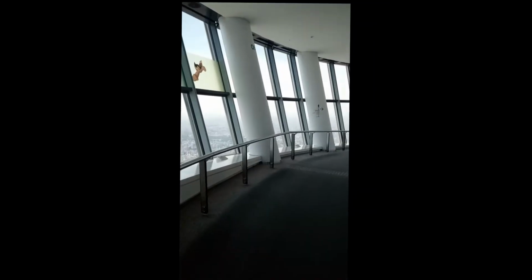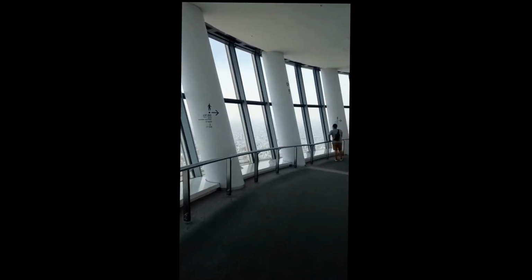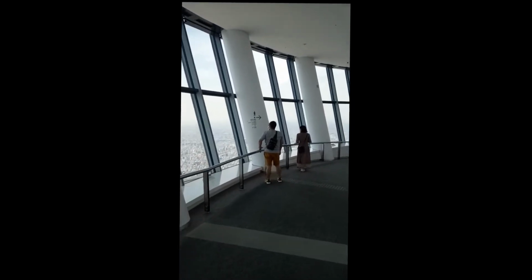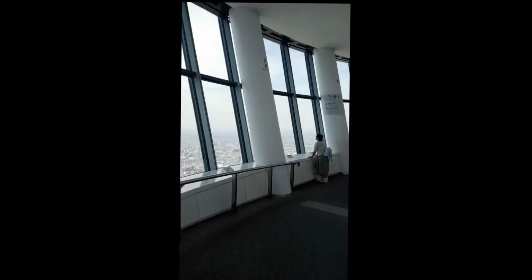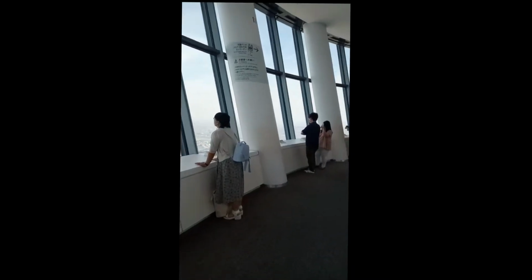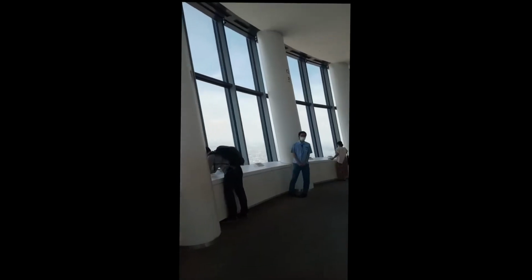Now this observatory deck, well, both levels, at this level is 360 degrees access. It goes all the way around, as you can see here. They'll provide you with maps, and there's signs along the way showing you the cardinal directions, north, south, east, and west, and then also showing where certain town centers are located, Shinjuku, Ikebukuro, and other well-known buildings, some of which I will point out to you when we get there.